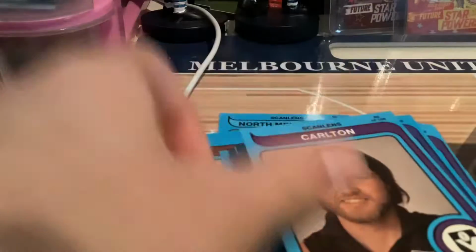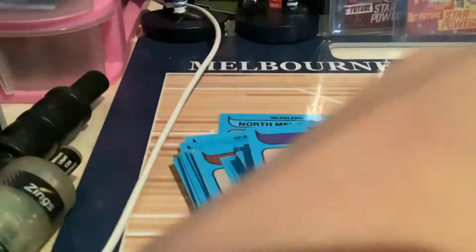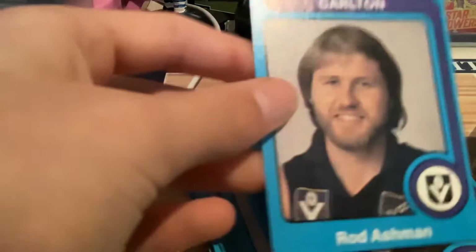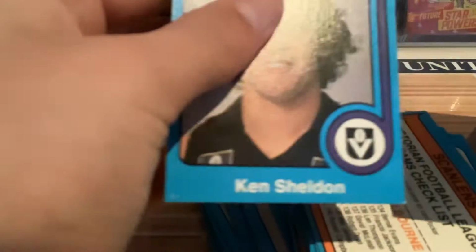We've got three. Rod Ashman. I wonder if there are numbers to it, that's what makes the puzzle, I guess. Rod Ashman, James Buckley, Trevor Gear, Robert Klomp. A lot of players here. Mike Fitzpatrick. I won't edit this, by the way, I can't be bothered editing it. Peter Jonas, Ken Sheldon.